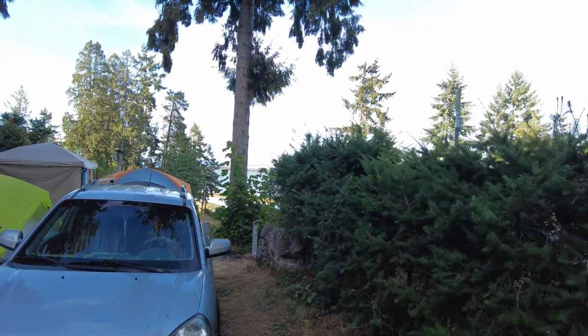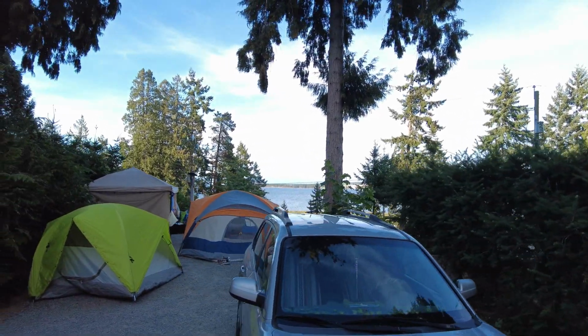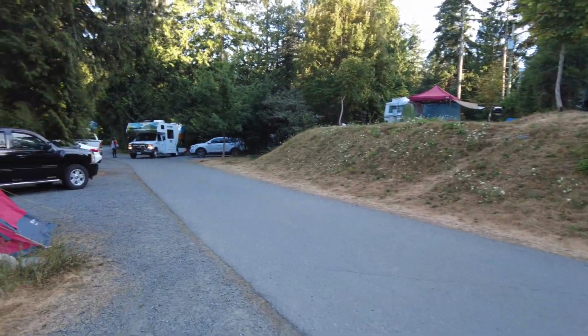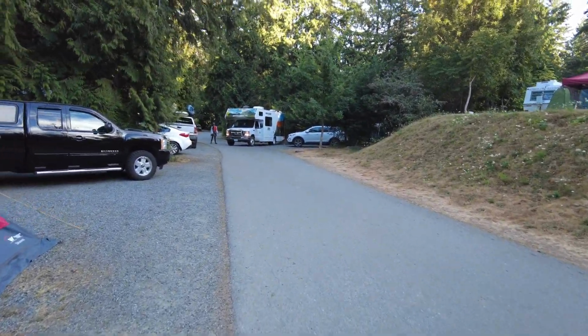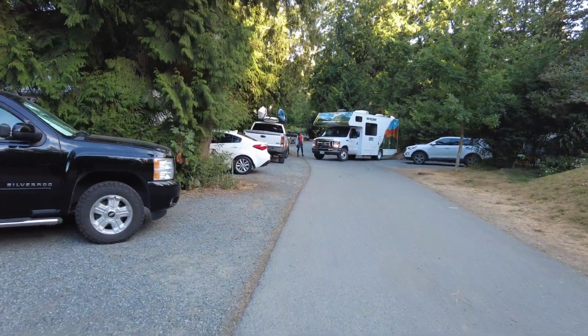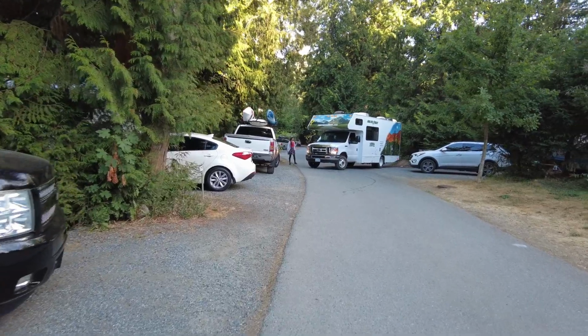That's a really nice site there. I think it's 162 or 163, and you get those really nice views. Just on that ridge there, that's the back of sites 199, 198, and you can see how you're elevated and see right above your neighbors.